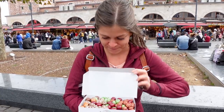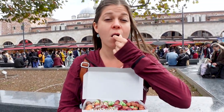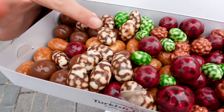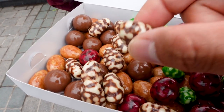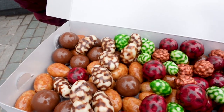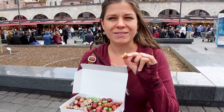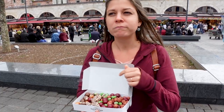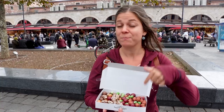Alright, so we have left the spice market. Ooh, I'm excited. I'll try this guy. I don't know what this is. Mmm. Almond. Mmm. These are all really good. This one's really good. Yeah. Well, dinosaur egg. I will say, super high quality chocolate. You know what this would be awesome for? I think it would be a super good souvenir. We are going home, so we can't buy any souvenirs. But if you're going home, this is an awesome souvenir.